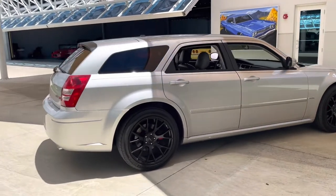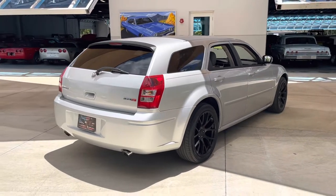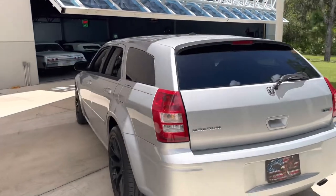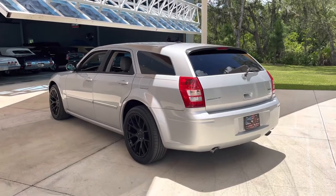The paint job is in incredible shape. Definitely was maintained very well, waxed, kept under cover or in a garage. But there's no scratches or scrapes and it's just in a really, really good condition, as well as the interior.